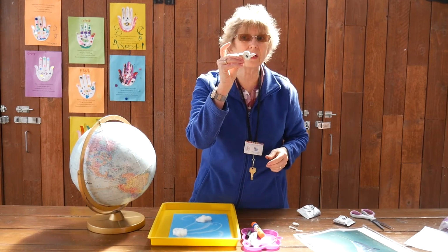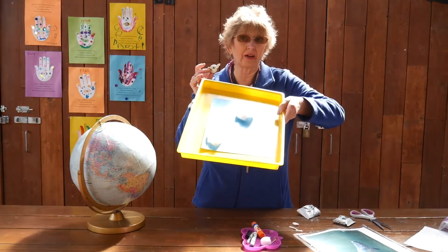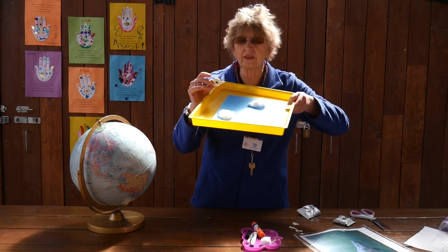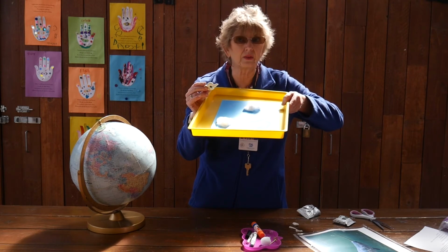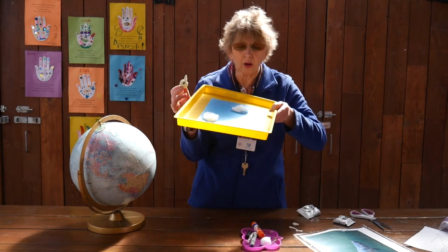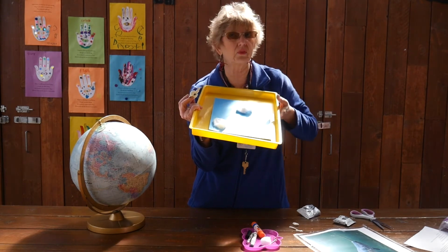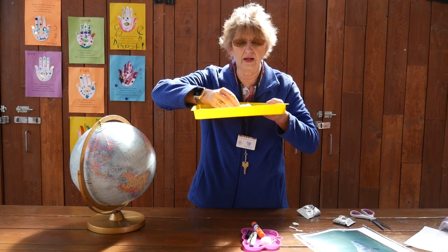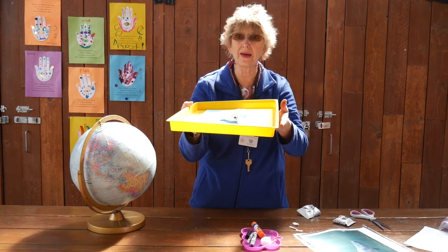See my narwhal horn? Now, if you want, you can make a little environment for your narwhal to swim in. Remember, they swim through the icy Arctic waters surrounding the North Pole. We call this the Arctic Ocean. So all I have in the water is I have icebergs and I have some cold, chilly waves that I've used white crayons for. And now my little narwhal has a place to swim.